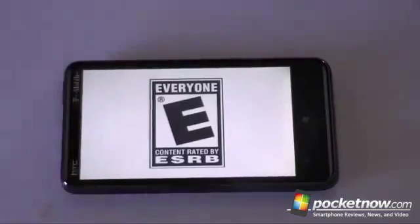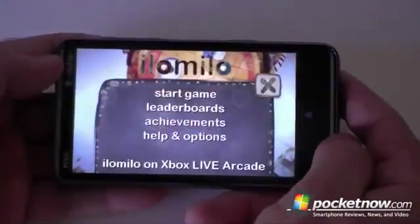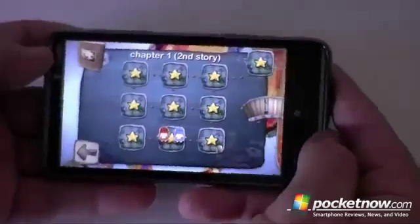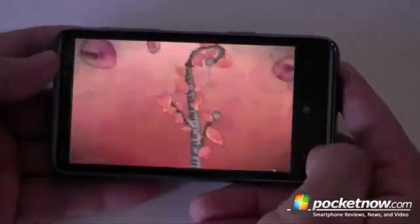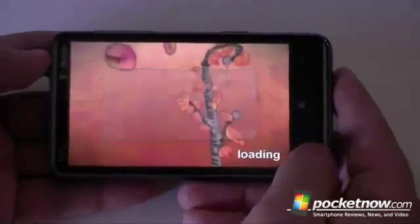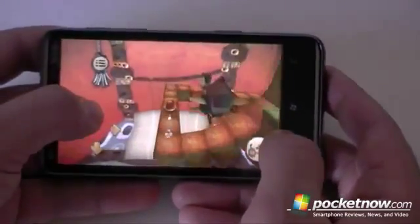And lastly, you gotta have something fun. Elo Milo is a must-have game on Windows Phone 7. This is an Xbox Live game. It's fully 3D. See, we tilt it and the background changes. And the object is to get both friends to meet up with each other. And there's usually a puzzle. This one is the last one. It's really easy. So it's not going to be that difficult and it's not going to take long.